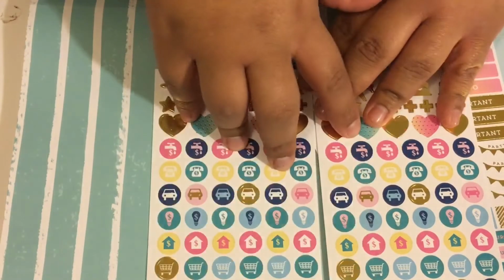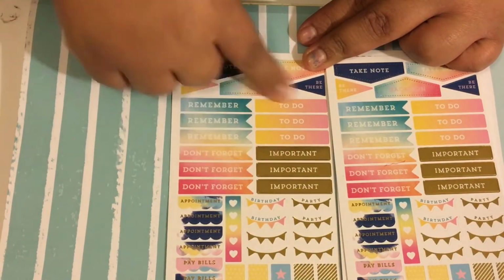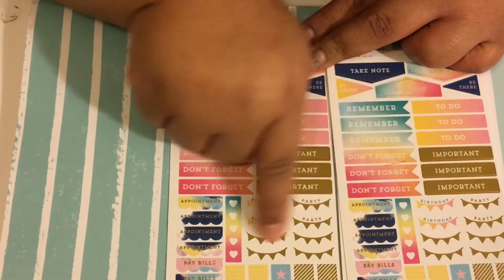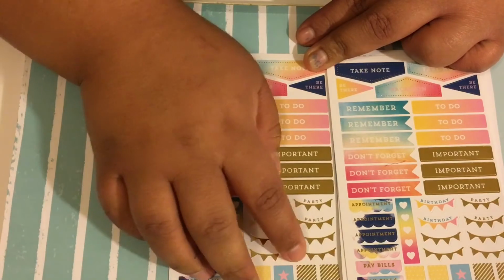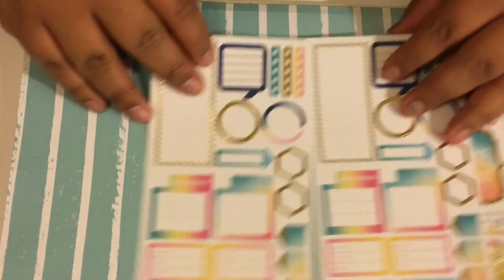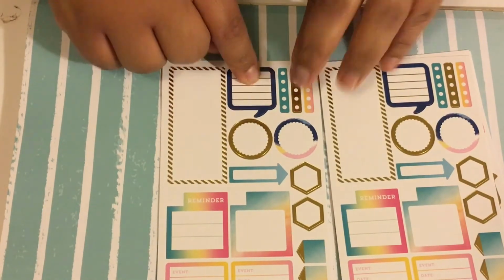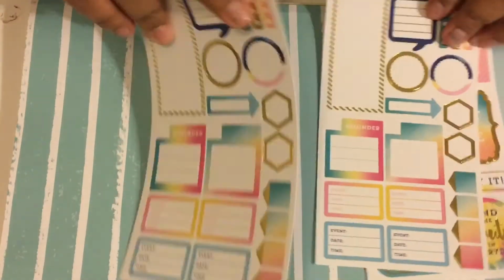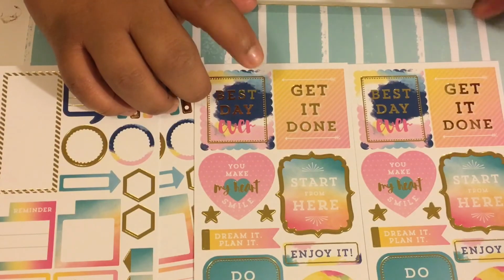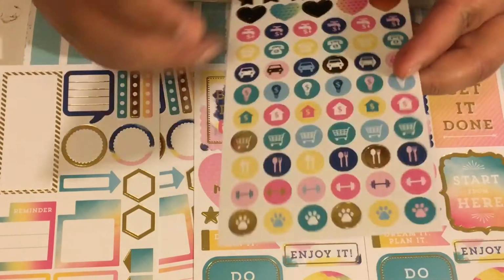I really like that it has all these. And then there's these, and it comes with all these little tags, these little flags, I mean, sorry. Then I like that it says birthday, party, other ones. And then these are just little boxes that you can put your list of things or reminders or whatever. This is really cute. And then these are my absolute favorite. This is actually why I got this pack.